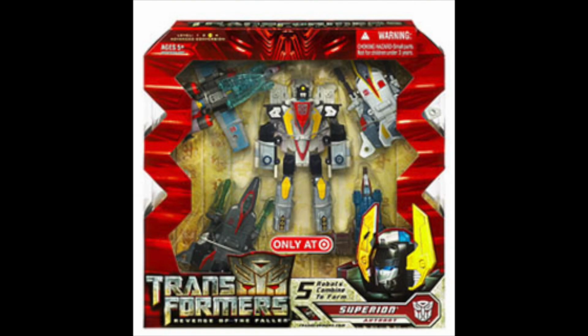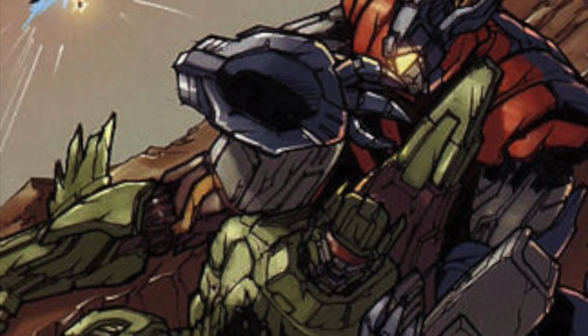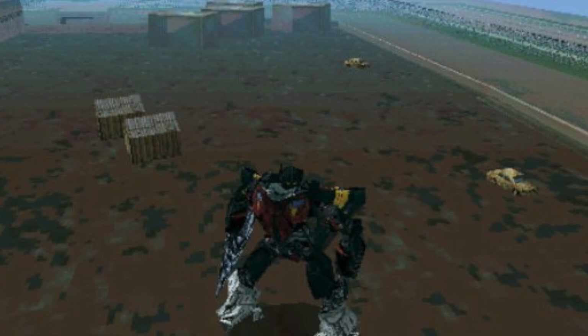After the Unicron trilogy ended, a combiner figure for Superion was made in the toy line of the Revenge of the Fallen movie. It had 4 of the original aerial bots, with Menasor replacing Slingshot. 3 of the original aerial bots made small appearances in the video game for the movies.